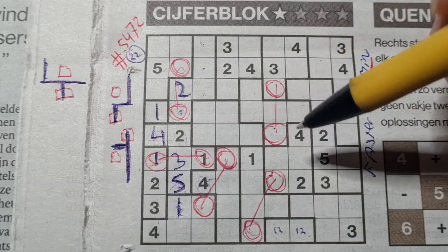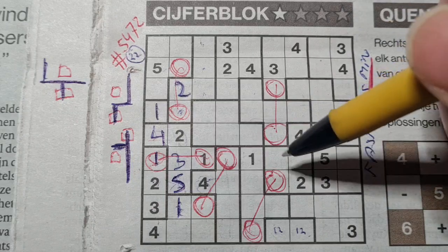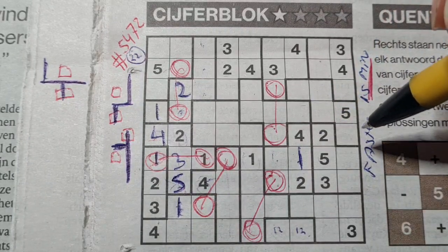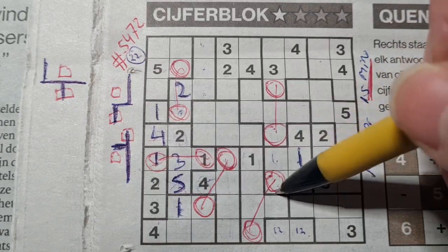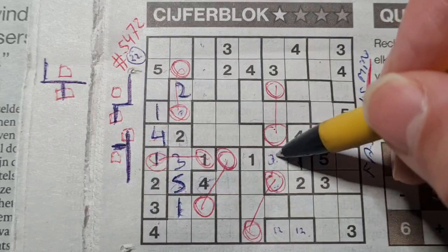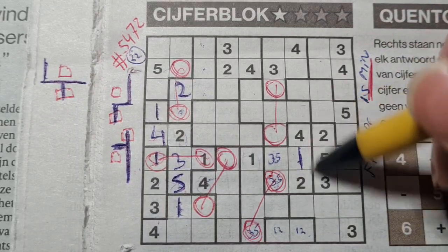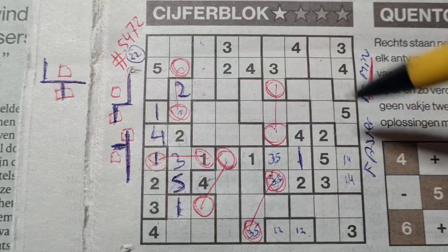Then let me see. These two boxes can be a 1. So 1 box left for the 1 in this area. Should be there. Two numbers left in this area for numbers 3 and 5. Let me mark those 3 and 5, 3 and 5. And this box is connected with that box, so also 3 and 5. Two numbers left in this area for numbers 1 and 4. Let me mark those 1 and 4, 1 and 4.